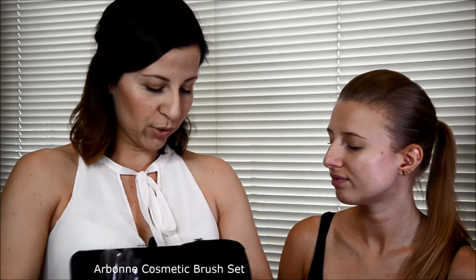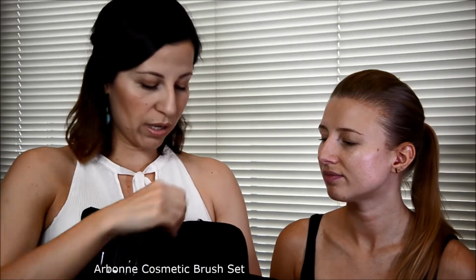Okay, now that we have got the skin prepared with the product and the primer, these are my magic tools, and they're also from Arbonne. They're absolutely fantastic. They are the softest brushes I have ever used, and you will actually get them in this really cool little suitcase that you can travel with. It's got like a separate little pouch for any of your products, and then a set of really beautifully designed brushes from your foundation to your eyeliner to your eyeshadow.